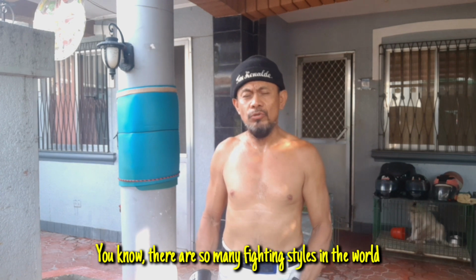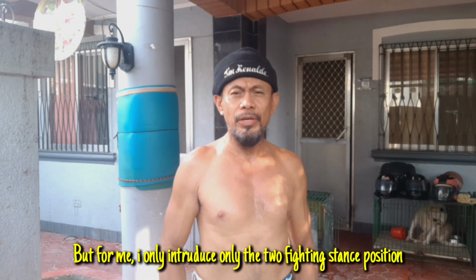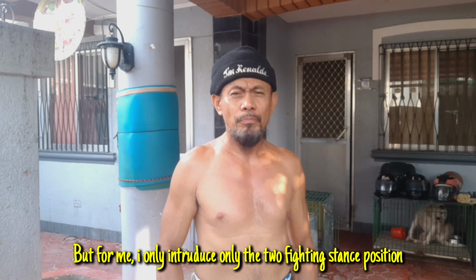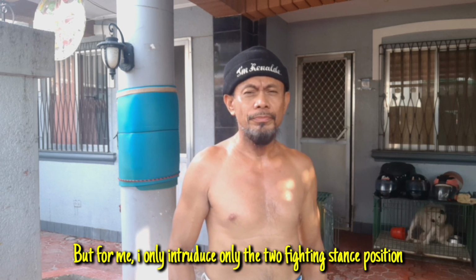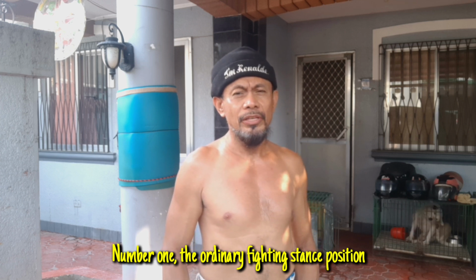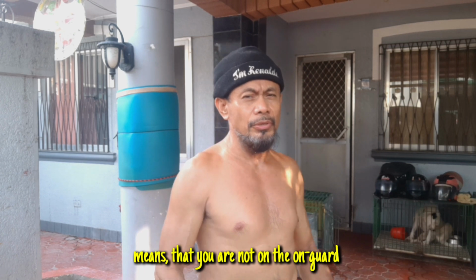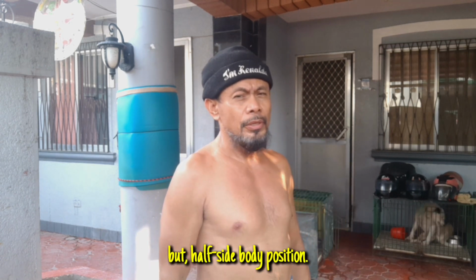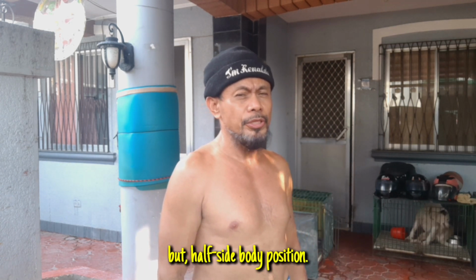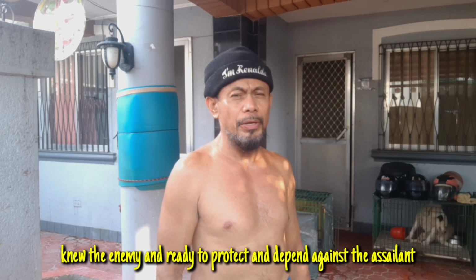You know, there are so many fighting styles in the world. But for me, I introduce only the two fighting stance positions. Number one, the ordinary fighting stance position means that you are on the on-guard position, upside body position, knowing the enemy and ready to protect and defend against the assailant.